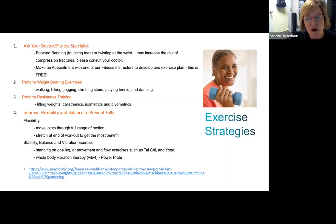I do encourage you to make a free appointment with one of our fitness specialists. They all know about osteoporosis and osteopenia, and they can help set up a program for you to help keep your bones more dense. That's definitely something you can do here at the Rec Center. We also, again, want to perform those weight-bearing exercises, anything where you're lifting those legs, and perform resistance training as well.